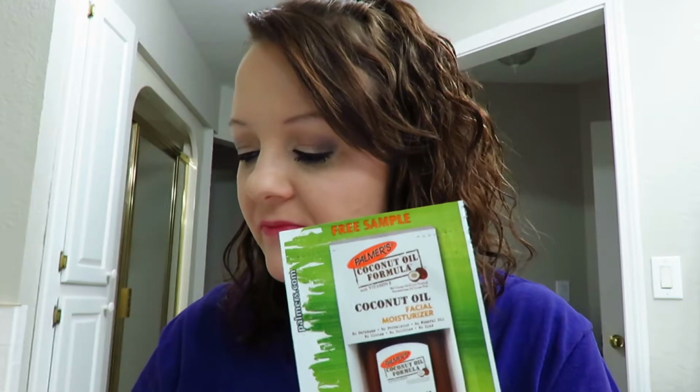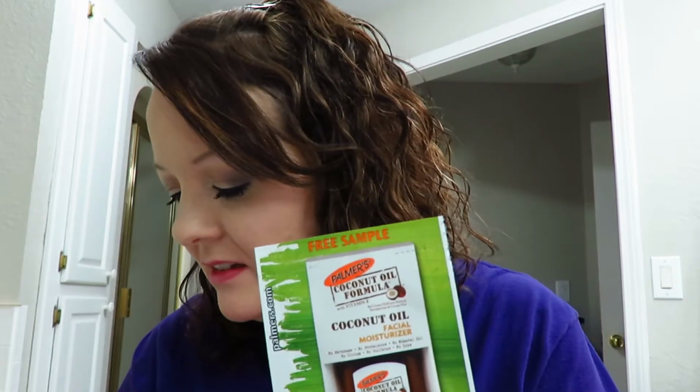Well, here's a coconut oil facial moisturizer by Palmer's. This is Coconut Oil Luminous Hydration Facial Oil, and this is Coconut Oil Facial Moisturizer. So I guess they are two different things.